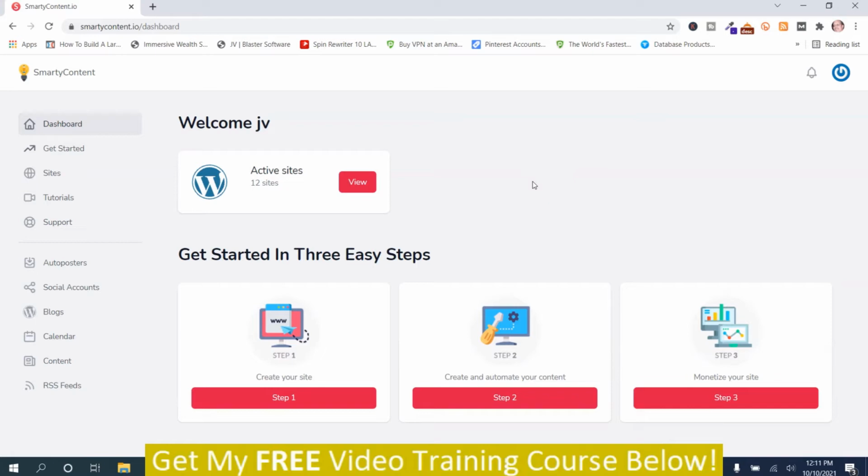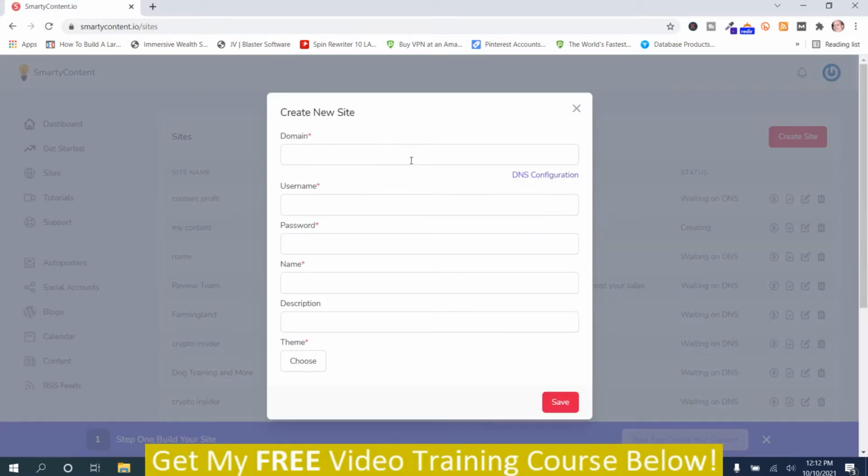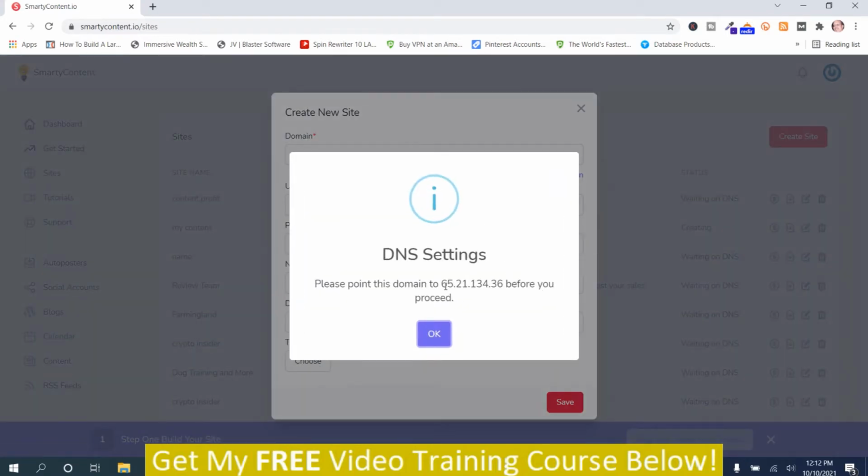It's a 3-step process, and we're on the dashboard here. This is where you can see the active sites. I have review access, so other people have been in here. The first step is you create a site. So you go to step 1. You have to have a domain, and you also have to put in this DNS configuration. If I push that button, it gives you this IP address, and you have to put that in your DNS settings on your server for your hosting or your domain platform.